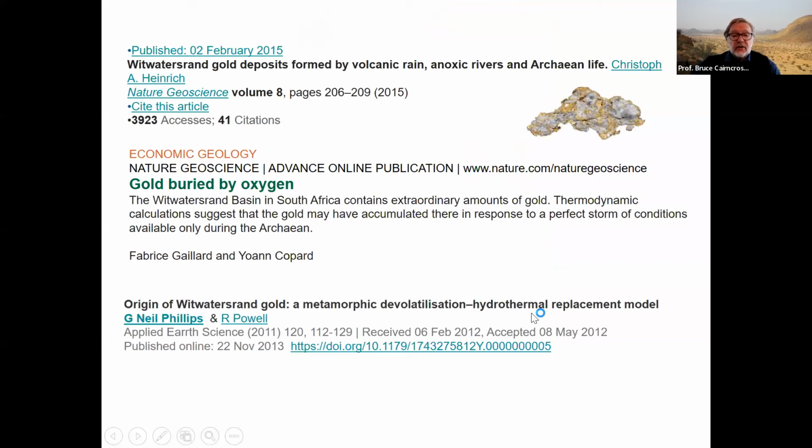And there's really a plethora of these papers on the deposit. I've just put three here. There's one in Nature Geoscience by Heinrich, Witwatersrand gold deposits formed by volcanic rain, anoxic, no oxygen, rivers, and Archean life, early life. This paper, again in Nature, gold buried by oxygen. We said it contains an extraordinary amount of gold.